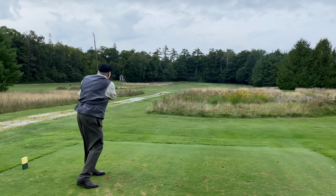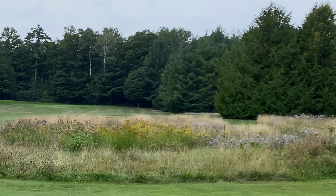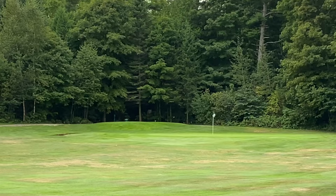That's a great shot. Nice shot. Ooh, I might find that cross bunker. Oh, you just landed on the other side of it. Oh, nice shot. Get over there. Go right.